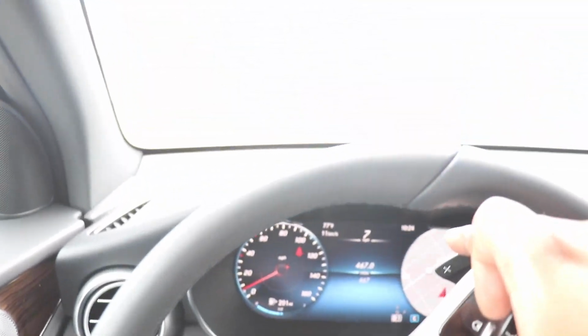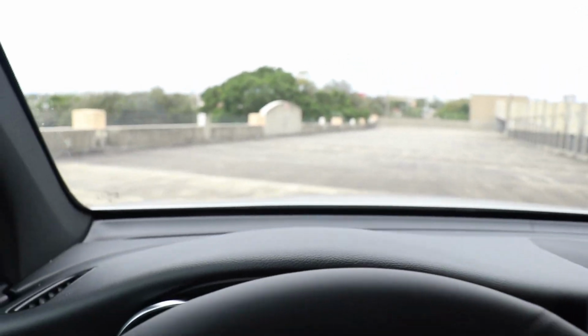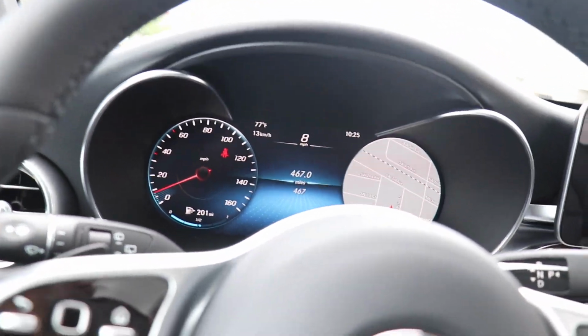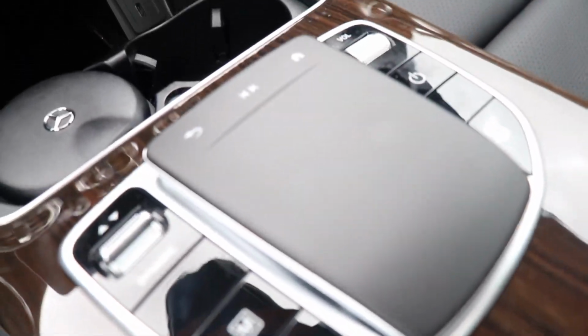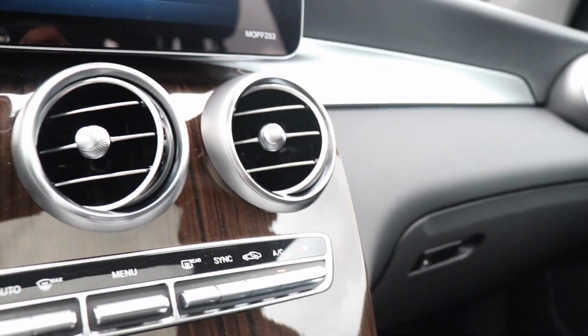And like I said, this car drives like a cloud. I have no complaints with this car, except for one thing. And that one thing, of course, being the one thing I hate on all Mercedes, which is this automatic start and stop. So yeah, there's some cops in front of me, so we're gonna stop. This is the ambient lighting in action.